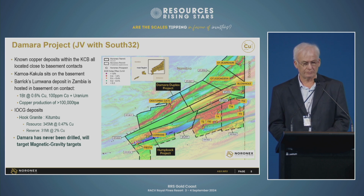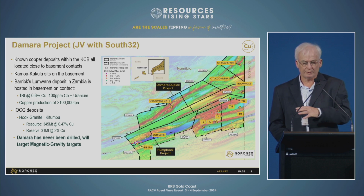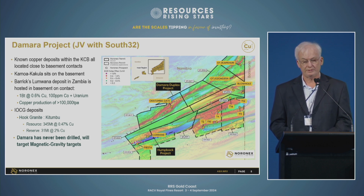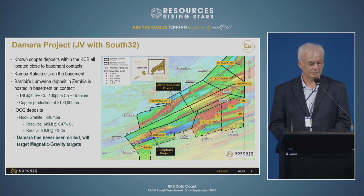We're also going to go up to the more northern part of this belt, where you can see the more magnetic anomalies. They are part of the basement, where the basin is overthrust over the basement margin, and that's a setting in the Central African Copper Belt where there are some very large deposits, such as the Lumwana deposit. So we've got gravity crews out there at the moment. We hope to have the rig out before Christmas, testing some of those magnetic gravity targets, which are typical of these styles of deposits.